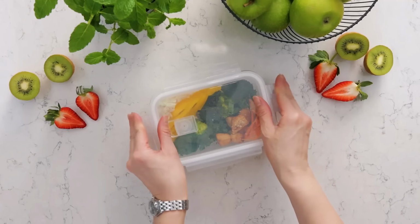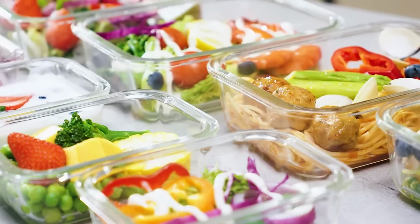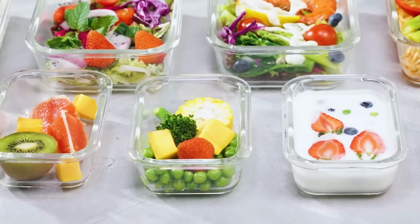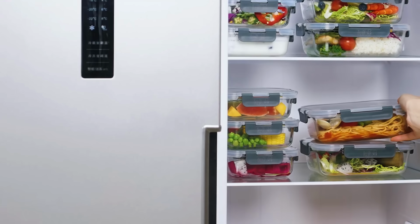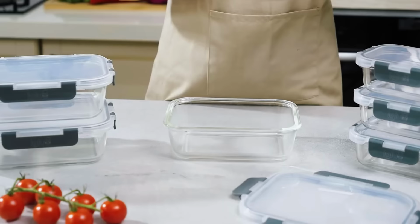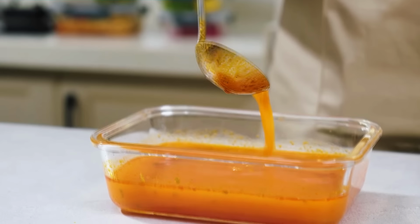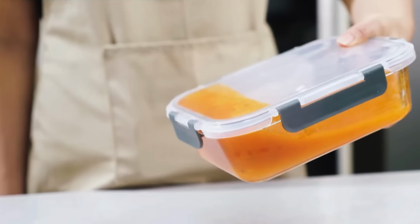Whether you're a busy professional, a parent, or a fitness enthusiast, these containers help you stick to your goals. Prep a week's worth of meals, store them in the fridge or freezer, and enjoy healthy, home-cooked food anywhere. As one customer shared, they're just right for an individual portion of homemade soup and make an acceptable soup bowl.